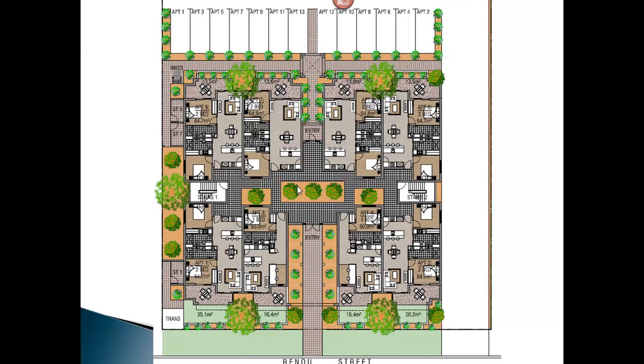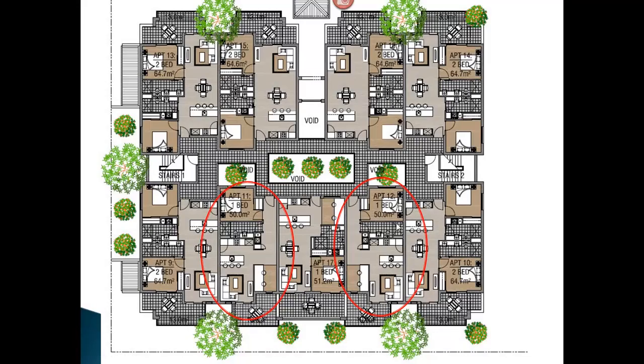Now, this is the ground floor. You can see Renou Street is down the bottom of the slide here. Access is up this side, and then there's all your car bays at the back. So that's the ground floor. We won't spend a lot of time there because they are all taken. And similarly with the top floor, the first floor, a lot of these units are taken.